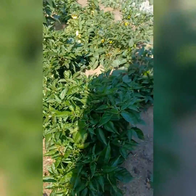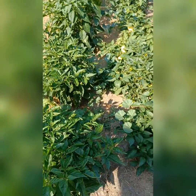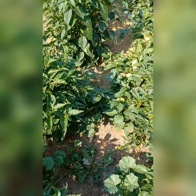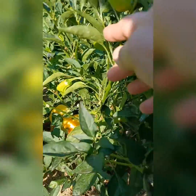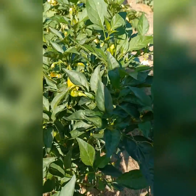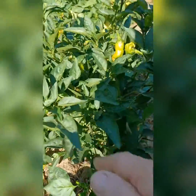We'll start with the peppers. These are cherry bell peppers. They're fantastic for pickling. They're starting to ripen right now. And these are the pepperoncinis. And I've picked a lot of them and pickled them. And now these, I'm just waiting for these to get a little bit bigger.